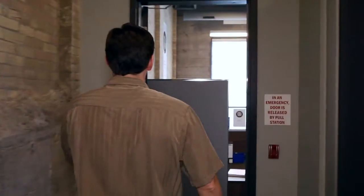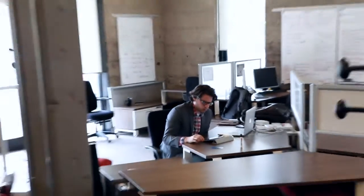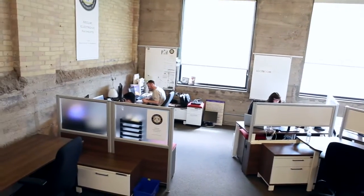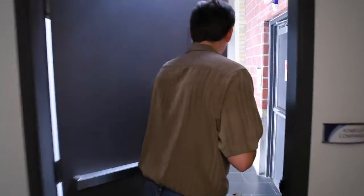And then down here we have the Open Innovation Suite. The Open Innovation Suite has probably about half a dozen, maybe up to 8 different companies that are in very early stages, and would have 1 or 2 or maybe even 3 individuals.